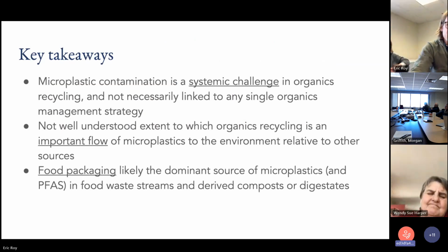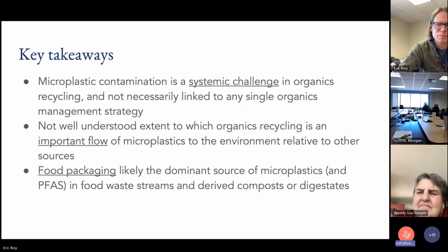So just some key high-level takeaways. It's a systemic challenge. Just want to stress that point. I think, whether from a regulatory or policy perspective, this is something that kind of deserves broad focus.